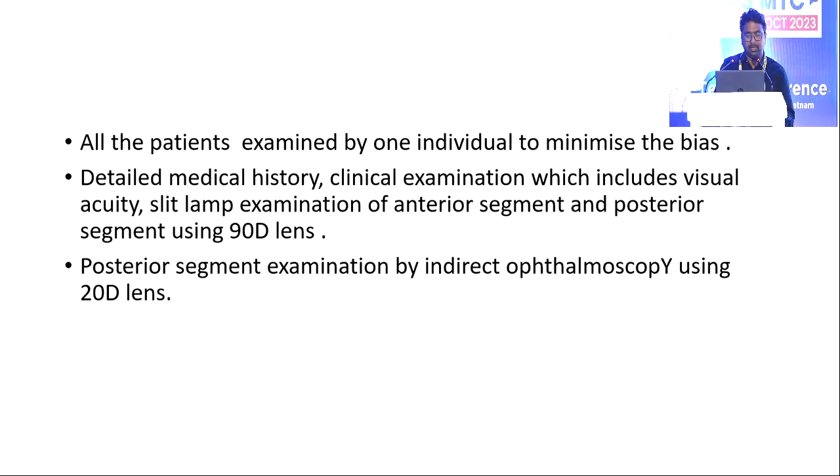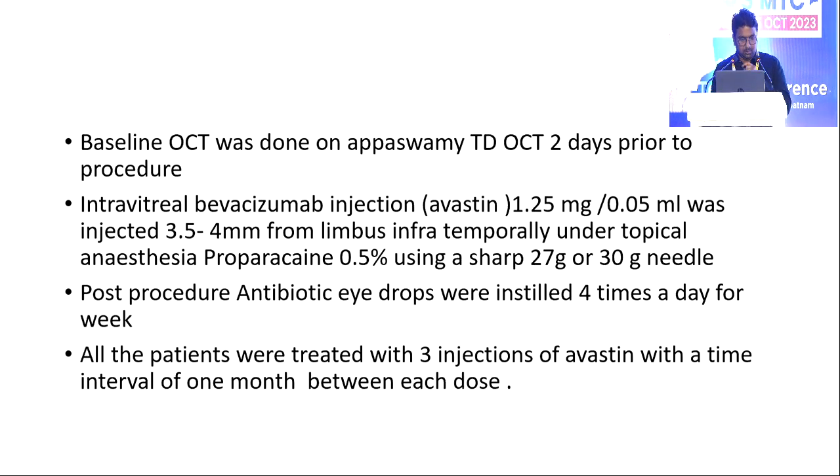Detailed medical history, clinical examination, which includes visual acuity, slit lamp examination of the anterior segment and posterior segment using 90D lens, posterior segment examination by indirect ophthalmoscopy using 20D lens. A baseline OCT was done 2 days prior to procedure. Intravitreal bevacizumab injection 1.25 mg in 0.05 ml was injected 3.5 to 4 mm from limbus infratemporally under topical anesthesia.